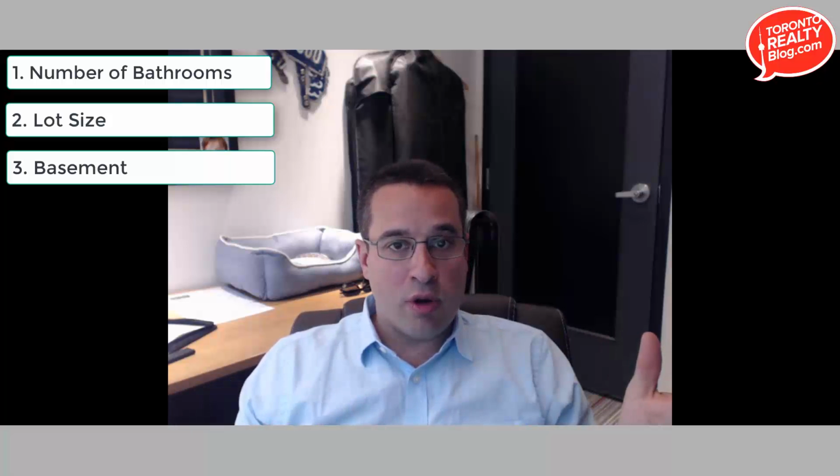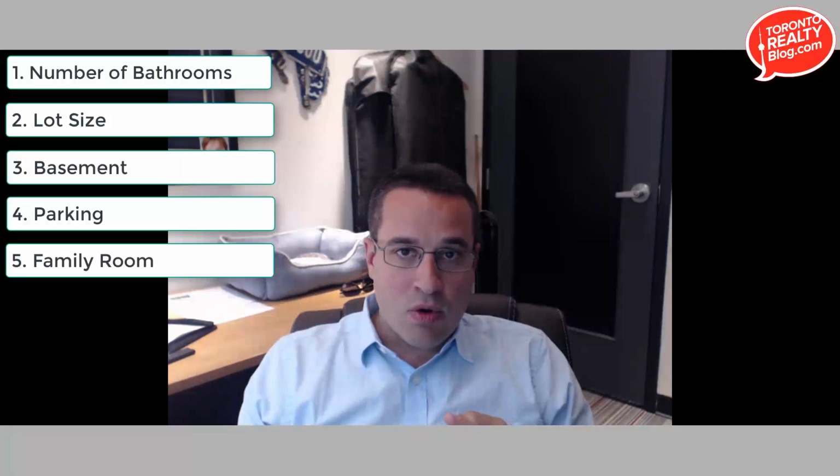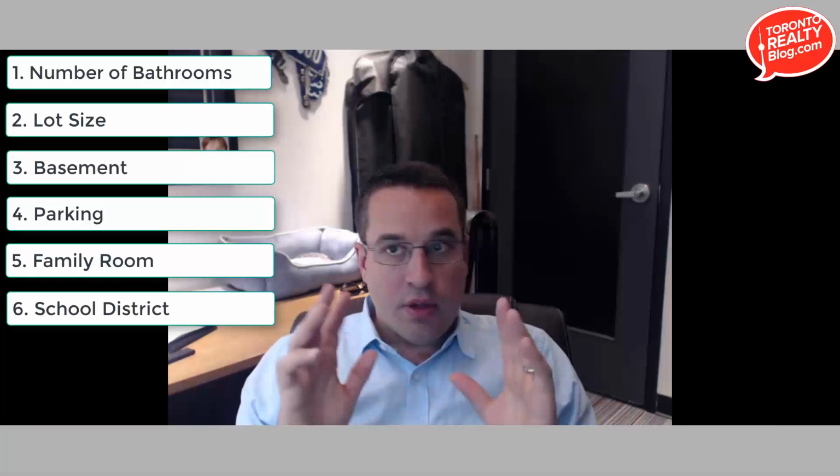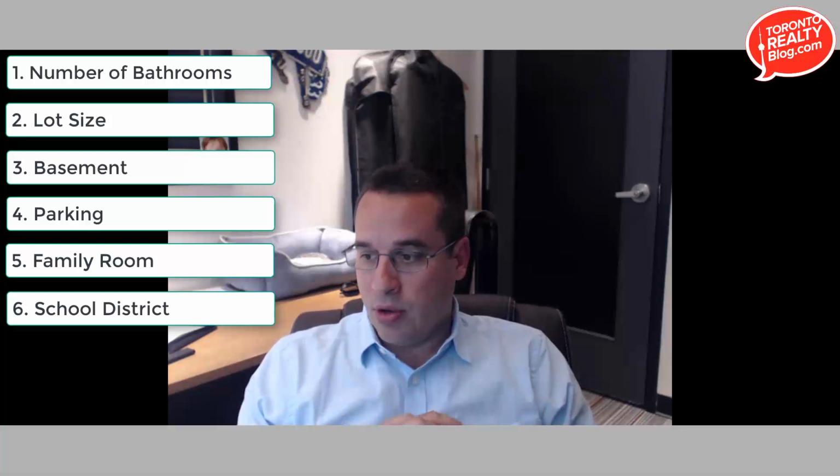Is there an ensuite? We don't have to list all this. What is the lot size? Big difference between 25 and 20. What's the parking situation? Is there a main floor family room? And what school district are we in? The great part about the central core is that all of these houses are in really, really good school districts.